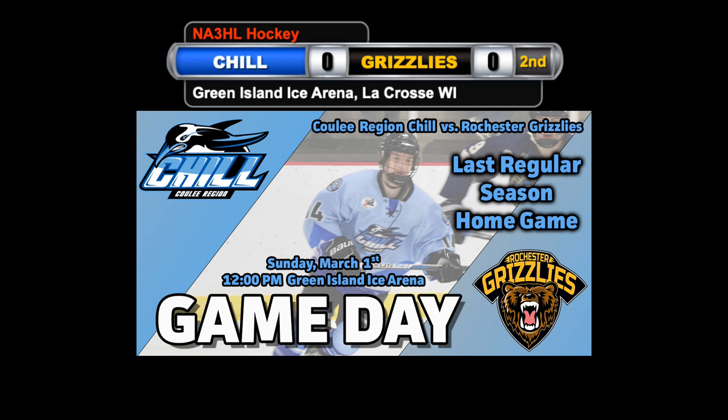Marco Escobar cutting towards center, and a late whistle as he tangles up with a Grizzlies skater towards the net. A little bit of a delayed offsides call, I do believe, but they've got a gathering there trying to break up. 14:15 to play here in the second period.